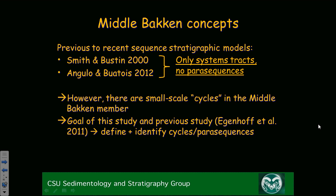So there are previous sequence stratigraphic models for the Bakken. Smith and Bustin did one, kind of on the quick, if you read that. And then Angulo and Buatois did one, and that was more based on ichnofossils. But if you look at that, it has no fine scale sequence stratigraphy. So there are some systems tracts, but there are no parasequences. I'll explain to you a little bit what that is. As I said, it's a nomenclature. It's not that difficult.